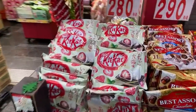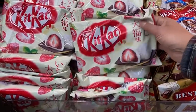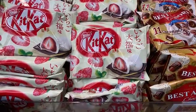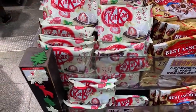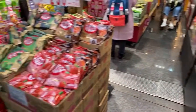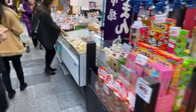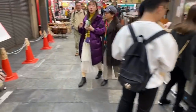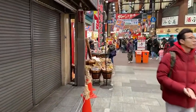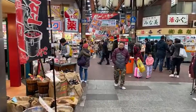What? That's new. Kit Kat Daifuku flavored Kit Kats. I've never seen that before. This must be brand new. I guess it's famous from this area. I don't know. 280 yen for a bag. That's not bad at all. You'll find all sorts of stuff that you wouldn't find anywhere else here. I don't know why they have something that I've never seen in other places, but a Daifuku Kit Kat, strawberry Daifuku Kit Kat's pretty neat.